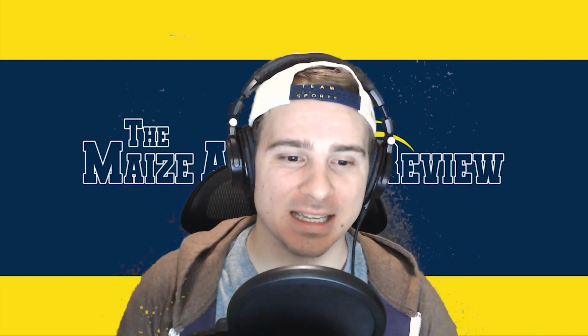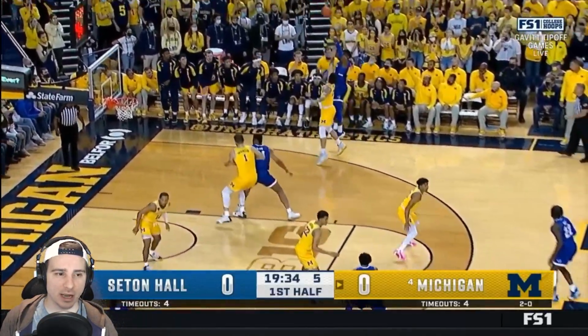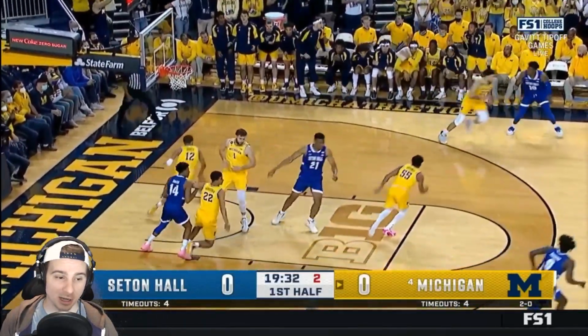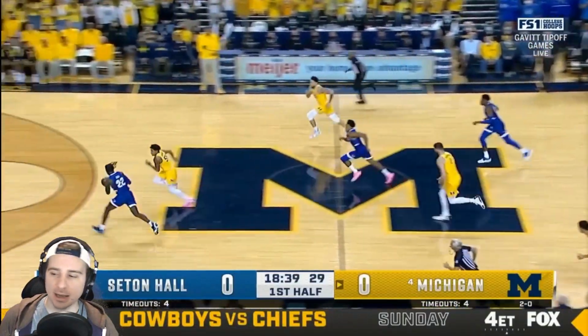All right, let's dive in here. Seton Hall starting off. They were shooting threes. They were kind of live by three, die by three. That was not a great three to start, but just you wait. It's going to speed up here in a bit.